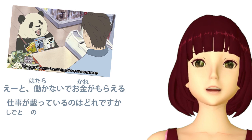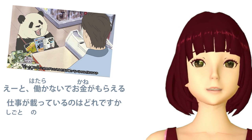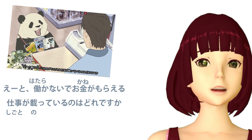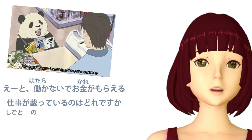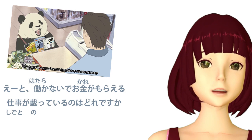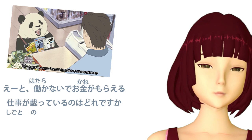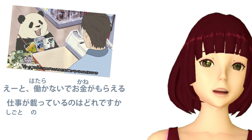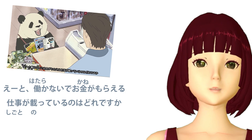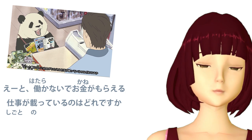Hatarakanaide gives us this other meaning of naide. It's without doing. So without working, hataraku is work. Without working, okane ga moraeru, that means can get money. Shigoto is work. Work that you can get money for. So occupation that you can get money for without working.